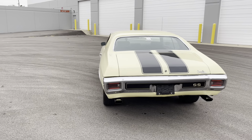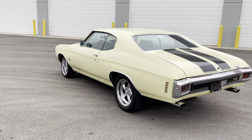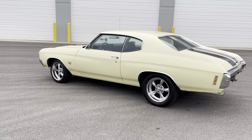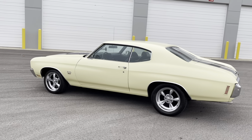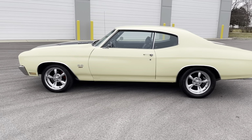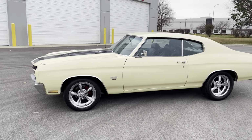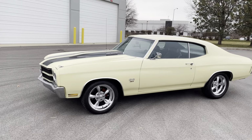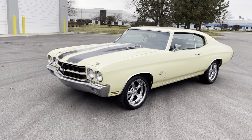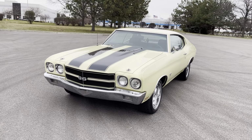As you saw, the hood pins on the SS hood, and you can see the upgraded wheel and tire package that gives this car a very, very aggressive stance. Dual sport mirrors. Doors, trunk, jams done very nicely, and I will show you as we progress. Weather stripping all replaced. Excellent glass all throughout the car. Chrome back, front, all nice. Frame, floors, trunk, very good condition.